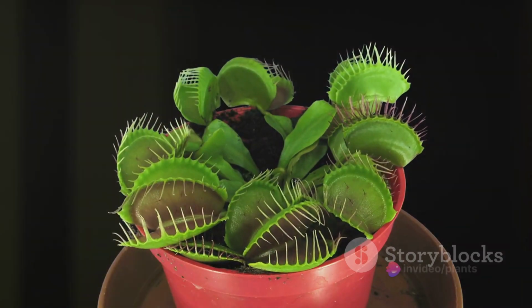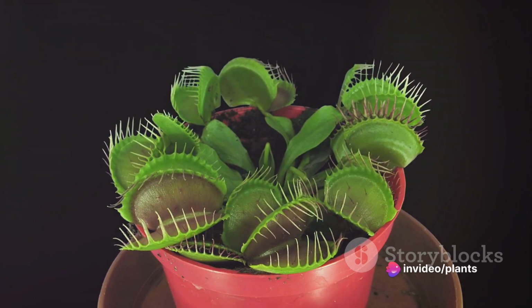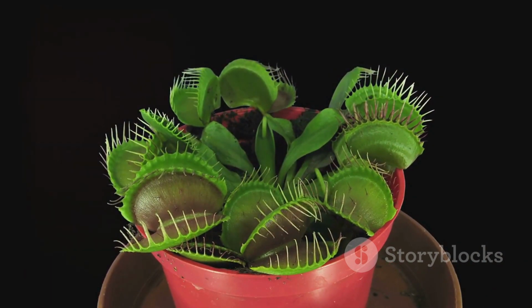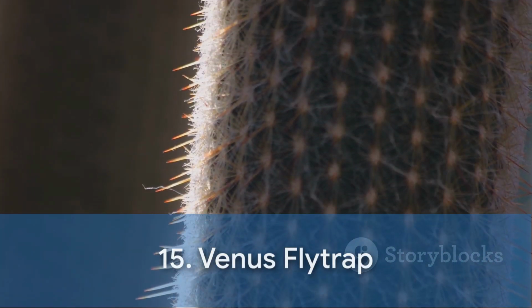Did you know there's a plant that can actually eat insects? Yes, you heard right. Our world is home to an array of unique plants, and today we're counting down the top 15. Kicking off at number 15, meet the Venus flytrap.